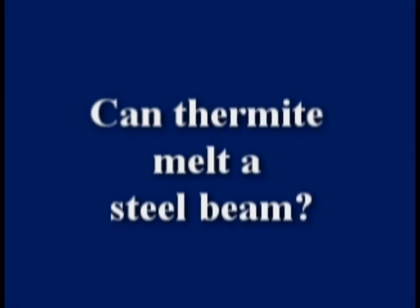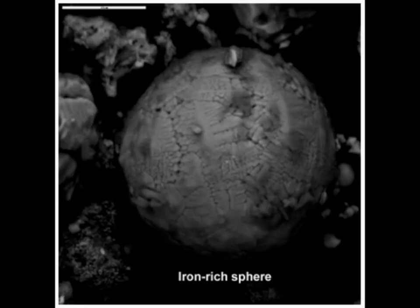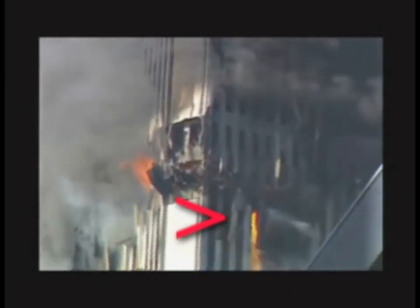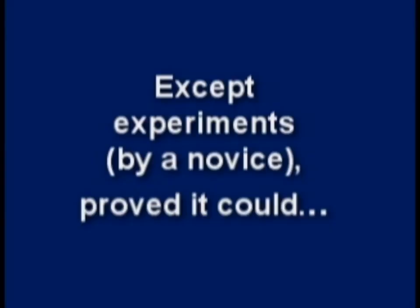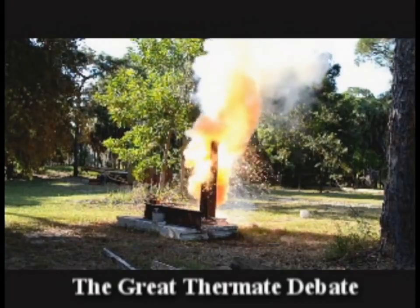As more independent scientists pointed out that iron microspheres and molten steel could easily be explained by thermitic material, the National Geographic experts tried to explain that thermitic material could not have been used because it won't even cut or melt a steel column. Despite 175 pounds of thermite packed around the steel column, it remained undamaged. Except experiment with basic thermate and crude holders proved it could.